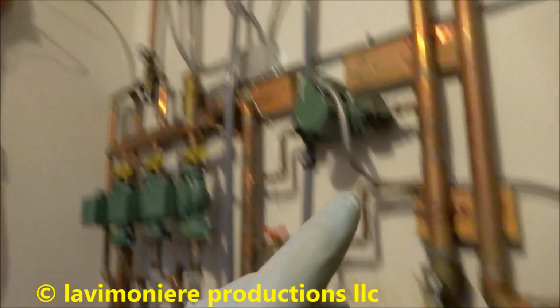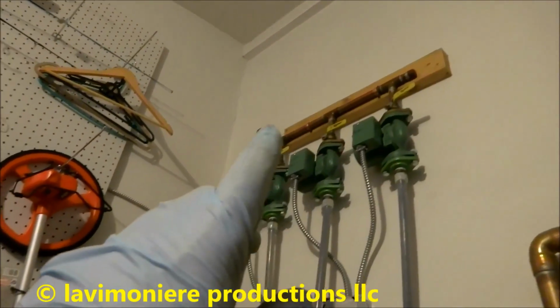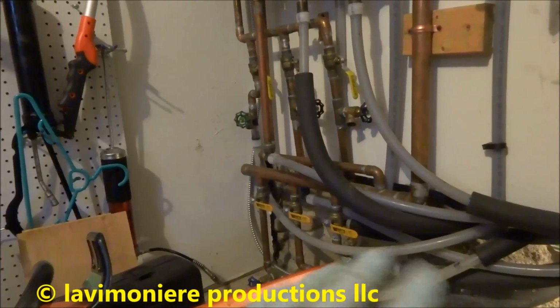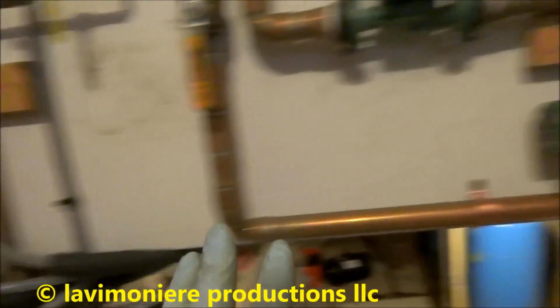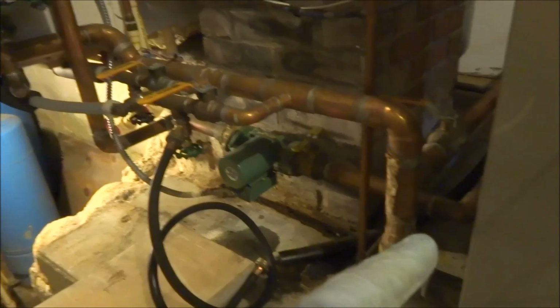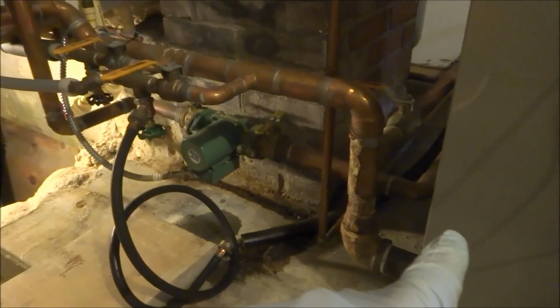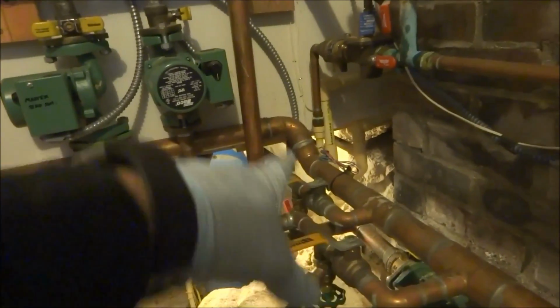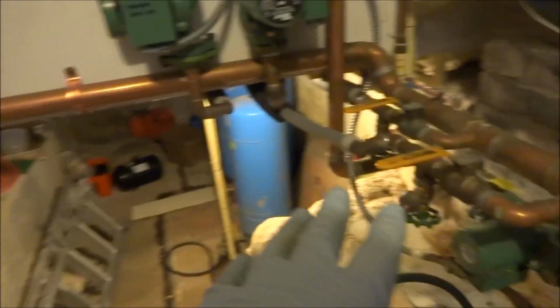So what I did was I went around and I shut all these other zones off, because I'm not going to be playing with them. I'm not going to purge any of them. The only two I'm going to worry about are these two here. Now there's antifreeze in the system, so I'm going to have to dump antifreeze from the boiler into a bucket and work everything through a bucket to get these two here purged out. So let me get it all set up and I'll show you what I do as I go.